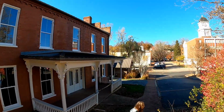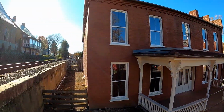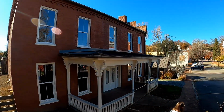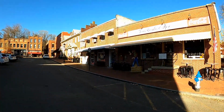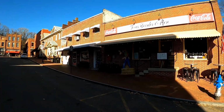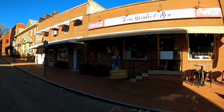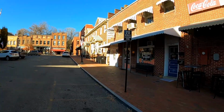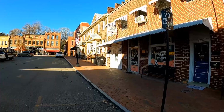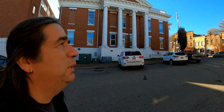This is the back side of the town. There's the courthouse. Another old structure here, but it's private property. Alright, be back. Okay, so it was only open from brunch till 2 o'clock. Texas burritos. Well, we were gonna come munch here. Wah, wah, wah. Yeah, so much for that.